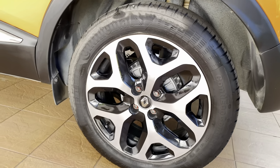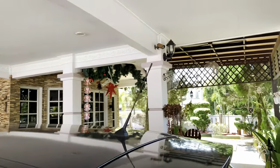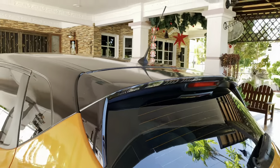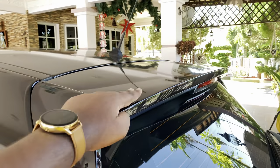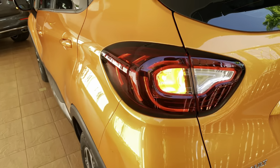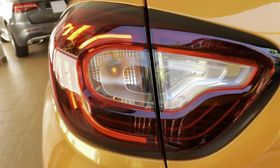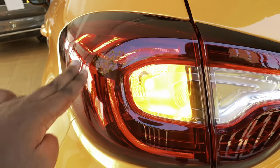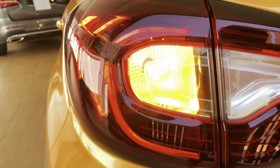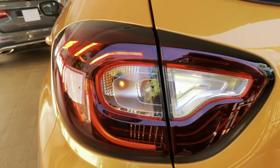Your rear tires right there. You get your antenna up there, as you can see. Get a gloss black rear spoiler. Very nicely done. Your integrated brake light right there. Your rear wiper. So as for tail lights, the Renault Captur does get halogen indicators, halogen reversing lights, but you get LED brake lights and LED tail lamps, as you can see. The tail lamps do look very nice as well. They have this three-stripe kind of design. It's very nice.